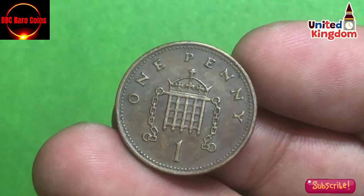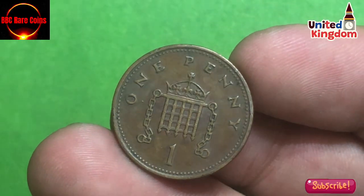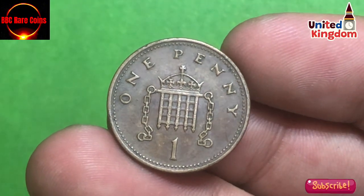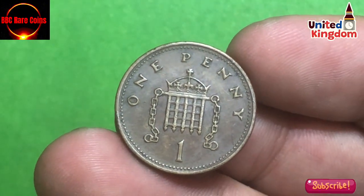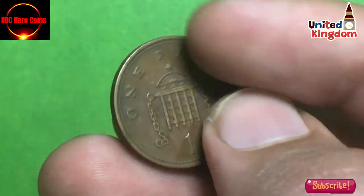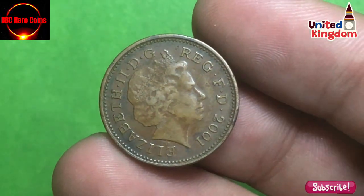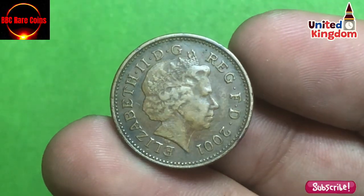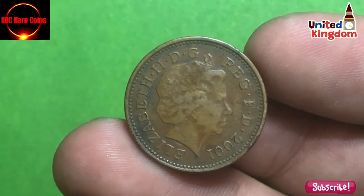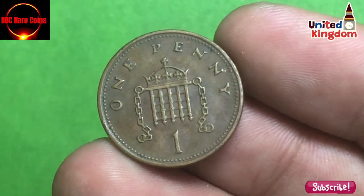What to look for in your 2001 penny? Think you might have a valuable one? Here's how to check. Check the date. Look for 2001 on the coin, crisp, centered, and undamaged. Examine the metal. If it feels heavier, lighter, or the color is odd, that's a red flag. Flip test. Flip it vertically. Do both sides align properly? Misalignment could mean a rotation error.